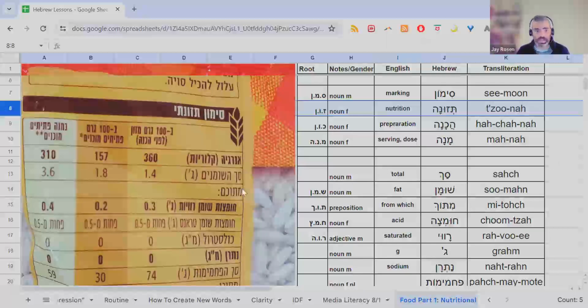And then it says under it, which corresponds basically to row 14 here, mitocham, of which or from which the total amount of fats. And now, just like you have in other countries, and it's even further emphasized by the fact that it's indented here, right? It's indented so you understand that it's a subcategory of sach hashumanim, just like it would be in any other language. Mitocham, from which those fats, chumtzot shuman ravuyot.